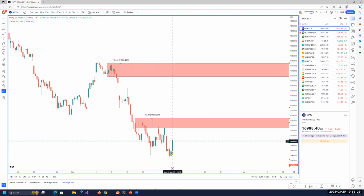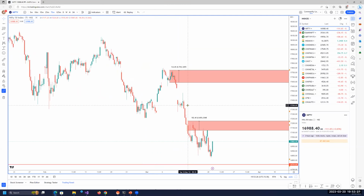We again gapped down today, made a new low, but again towards the second half we moved out.